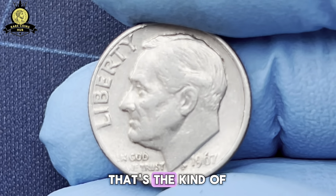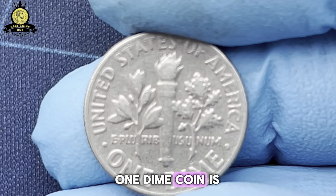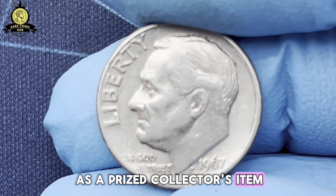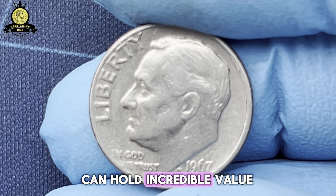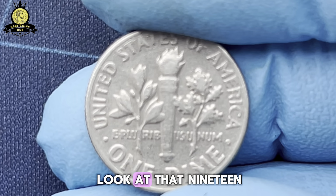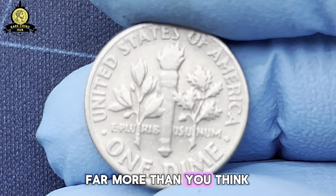$145,000. That's the kind of money you could be looking at if you happen to own one of the rarest, most sought-after examples of this iconic coin. The story of the 1967 USA 1 dime coin is one of change, of history, and of the fascinating world of coin collecting. From its place in American history to its current value as a prized collector's item, the 1967 dime serves as a reminder of how even the smallest pieces of currency can hold incredible value, not just in monetary terms, but as symbols of our shared history and culture. So, next time you're flipping through a collection of coins, take a moment to look at that 1967 dime. You might just be holding a piece of history in your hands, and who knows, you could be holding onto something worth far more than you think.